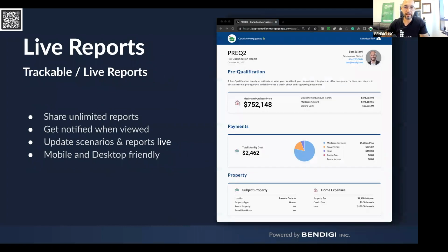So the live reports, in case you haven't seen the live reports, they look amazing. They're also trackable, meaning that when someone views the report, you get notified. So you can create an unlimited number of reports. And when you send a report to a client and the situation changes, you can actually open your phone, modify the scenario, and the report is updated. So the client never has to get a new copy of the report. It's always up to date, always live. In the corner of the report, there's a download PDF button right there. You can actually hit that and it downloads your PDF.